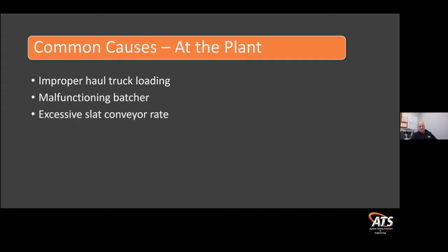Excessive slat conveyor rate. So that slat conveyor carrying the mix from the drum up to the silos, if it's not timed correctly with the tons per hour of the plant, that slat conveyor can outrun the mix, and the mix can fall over the back of the slat conveyor and down the conveyor and cause segregation of the mix. If it's too slow, it can build up and cause the same issue.